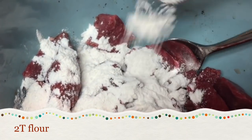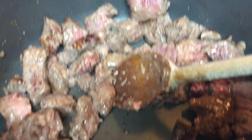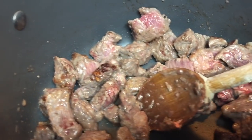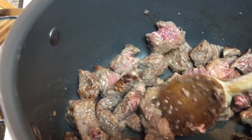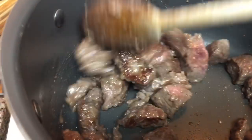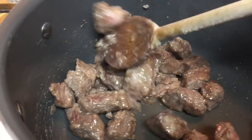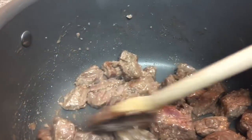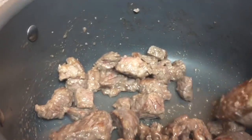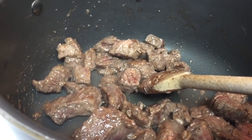Okay, brown your meat. Thinly brown. Obviously, you don't want to cook it all the way through. You're going to get a good sear on it, so it's going to season up the whole stew. Cook that flour down, and then start with your veggies and your liquids.